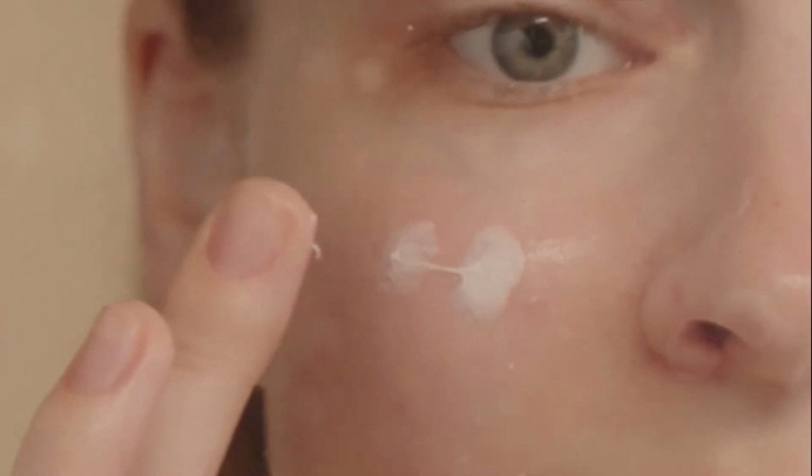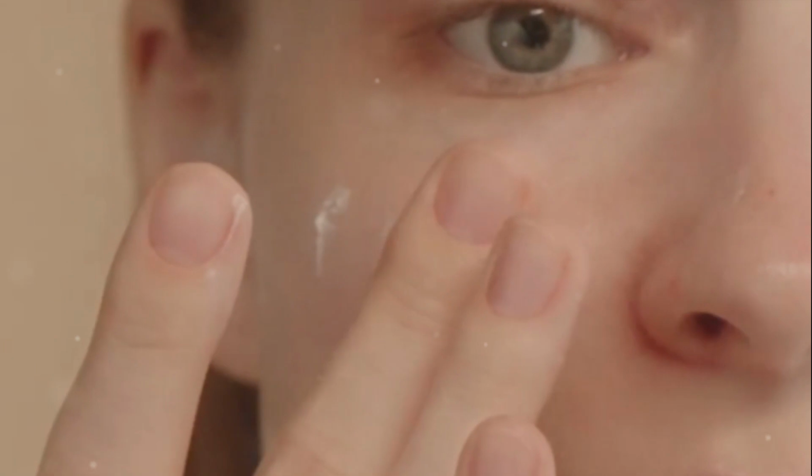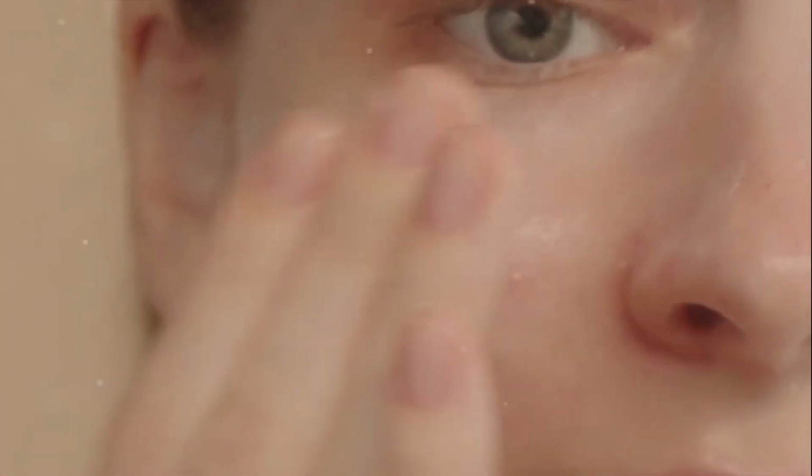Now that you're equipped with the secrets to a perfect morning skincare routine, it's time to put these valuable insights into practice. Start your skincare journey today and witness the transformative difference it can make to your skin's health and appearance.